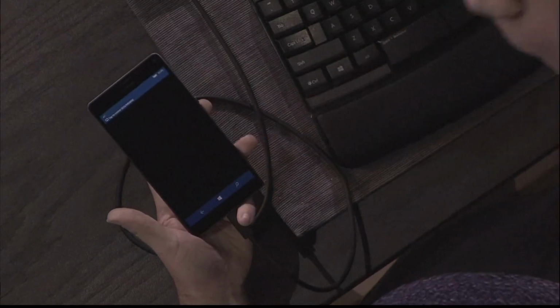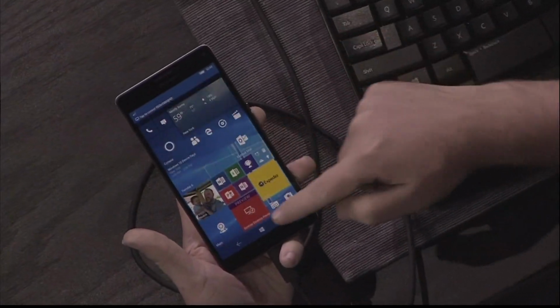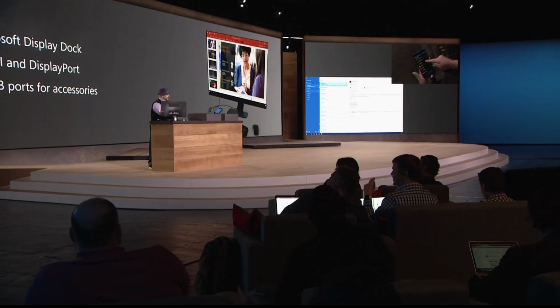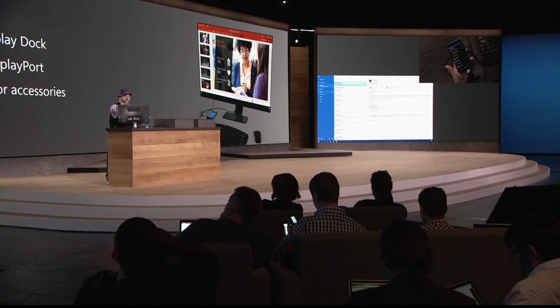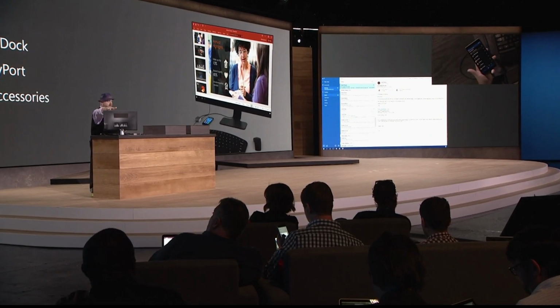You can see up here I'm connected to my monitor. But look, I can go back to my start menu, I can navigate things, I could open up and start texting people. My actual phone experience is not broken while I'm utilizing the desktop experience of Continuum, and neither is the one here. Each experience is independent and uninterrupted. So you're not blocked on any front, but the phone is powering this whole thing.